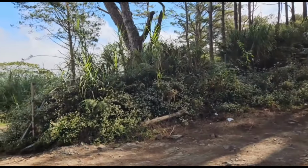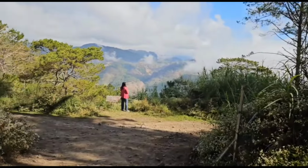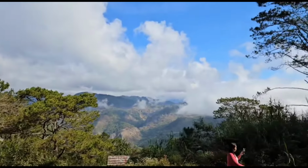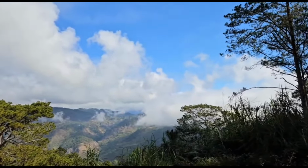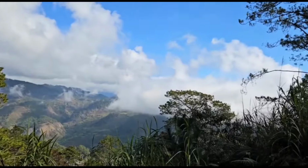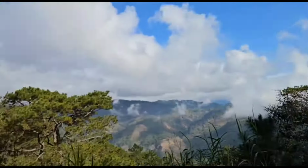Now there's a fee when you visit the Kiltepan viewpoint, 50 pesos per head, but it is worth it. Look at that awesome view. Look at that. I think there's a better view of this one over there.